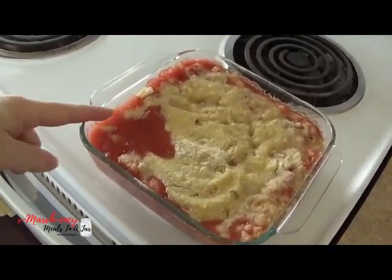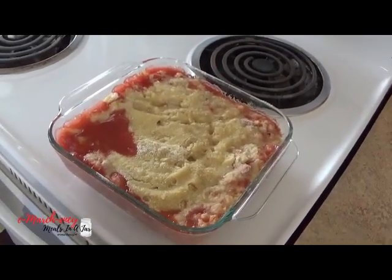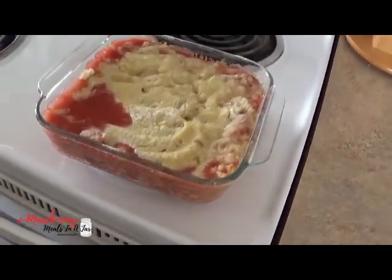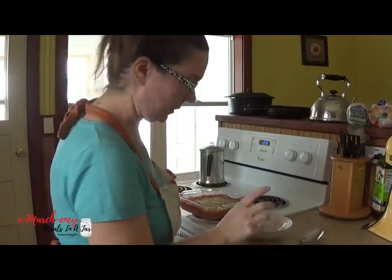This probably happened because it was too much liquid, so for the recipe I'll adjust it and not put in quite so much liquid. But I'm pretty happy with the way that it turned out. It looks baked all the way through. Okay, I'm definitely gonna have to sample this.